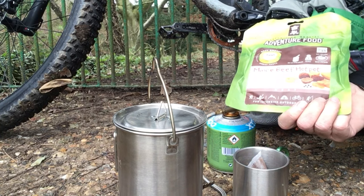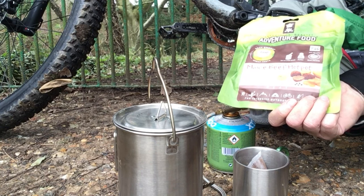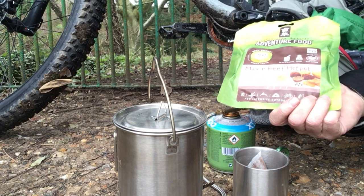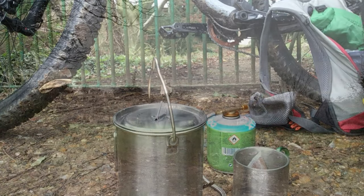Hopefully it's better than the other two dehydrated ones I've tried, because I wasn't impressed so far with dehydrated meals. Hopefully this one will change my mind, but we'll see. Let's wait for the pot to boil.